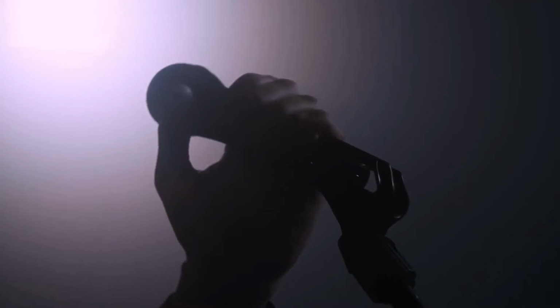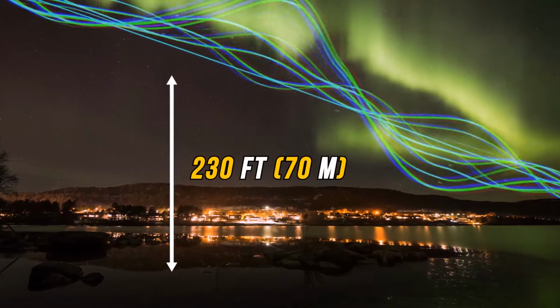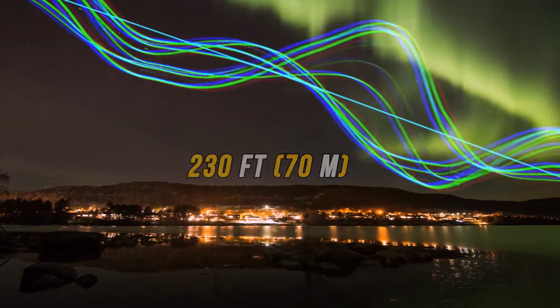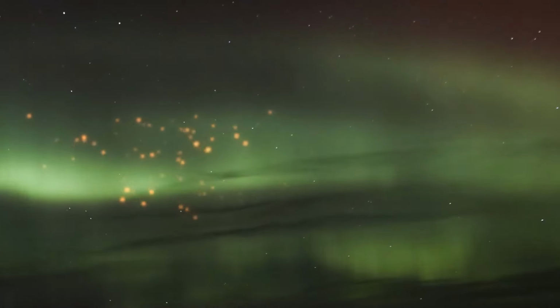They used some special microphones and found out that the sounds came just 230 feet above us, which is pretty low. They're caused by electrical charges gaining power in a specific region of the auroras. The electrical charges are disturbed by magnetic storms that fire up the northern lights. As a result, some tiny sparks are released into the atmosphere, causing the faint crackling and popping noise.